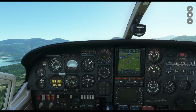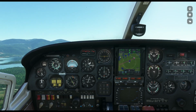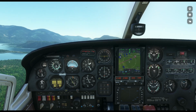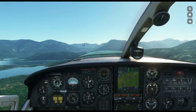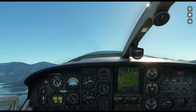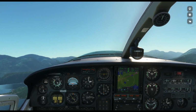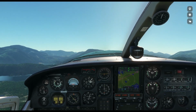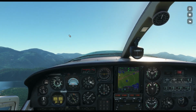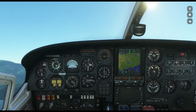Okay, so from here we are now heading to Tofino, which is on the west coast of the island. And we need 5,500 feet to get over that mountain range that's ahead of us right there. So let's get this bird up. We're climbing at a speed of about 1,800 feet per minute, so I don't think we'll have any problem. We're at 2,000 feet. We are heading over Sprout Lake right now, just as planned.